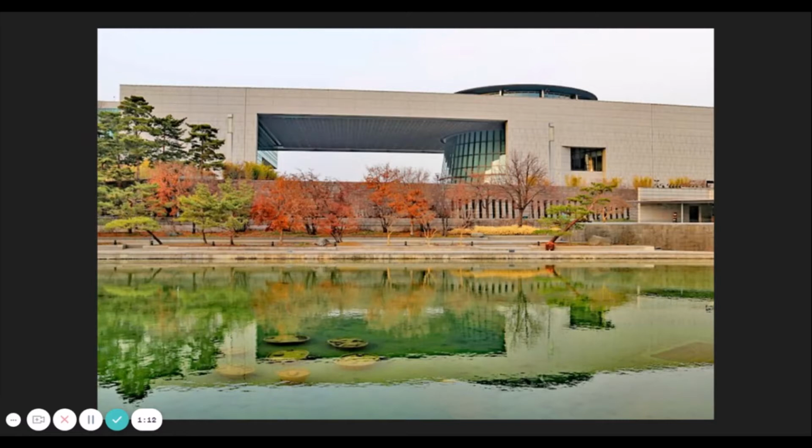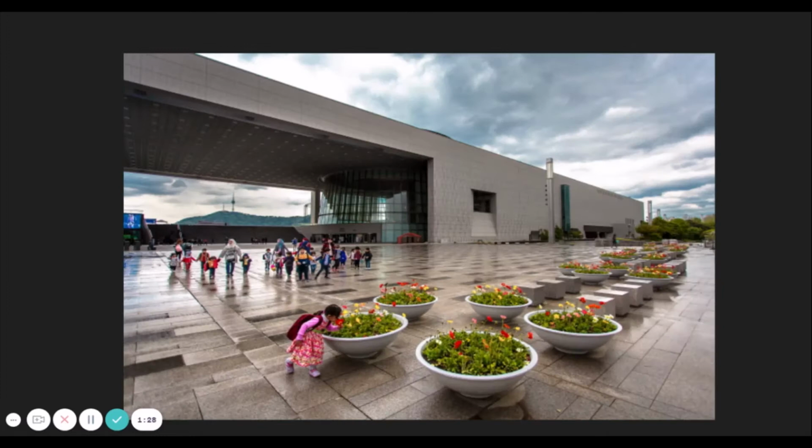So this is the National Museum of Korea in Seoul, and in 2017 they had 3.5 million visitors. It was originally established in 1909 as the Imperial Household Museum, and it went through a couple different iterations. During the Japanese colonial period there were two entities, and then in 1945 it became just one entity.